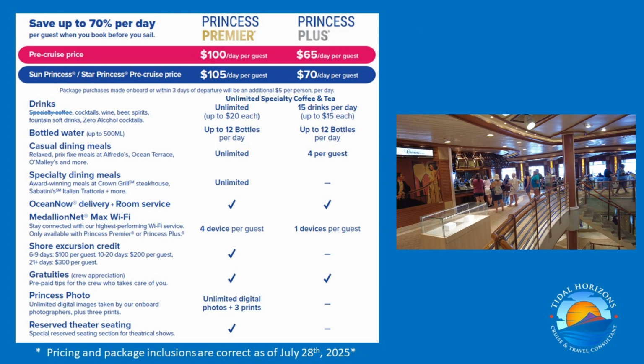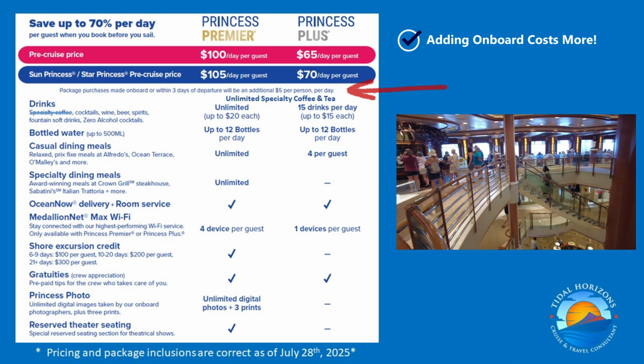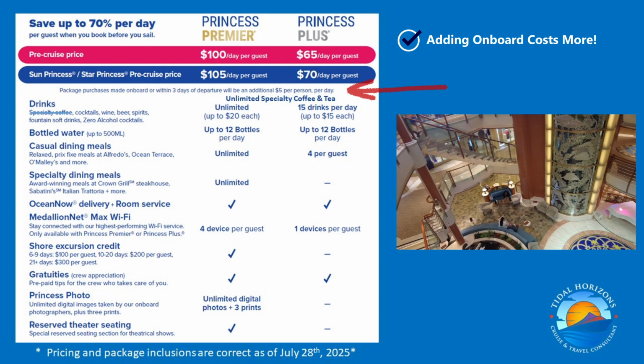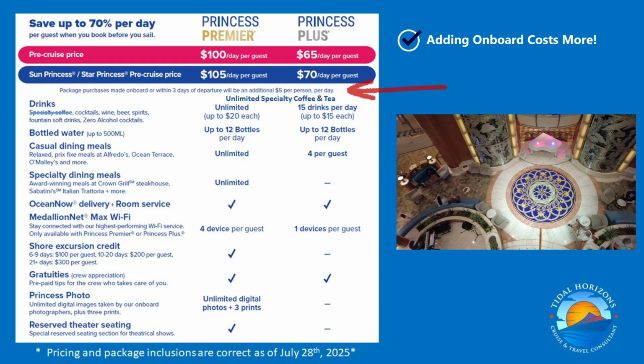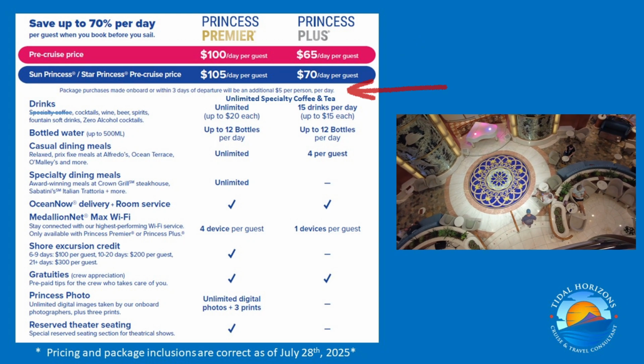The other change that I'll draw your attention to is that Princess is now charging $5 more per day if you add Princess Plus or Premier to your cruise with less than 4 days or 96 hours to go before your cruise. Likely, this is to offset people adding it using their onboard credits, so book early.